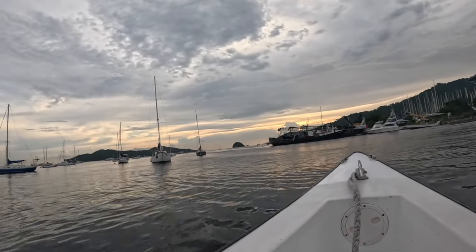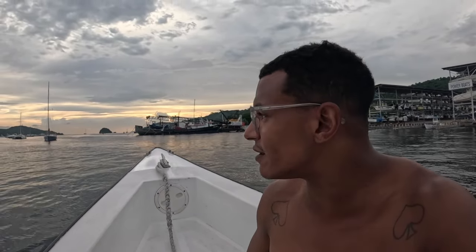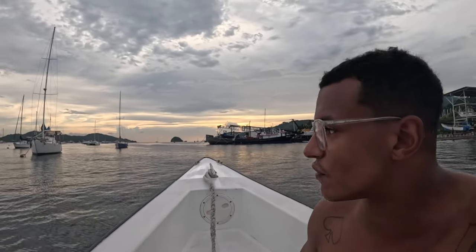So right now we're gonna go catch the sunset. Check out the view. Right now, absolutely beautiful. I didn't realize Trinidad and Tobago was so mountainous until I came here, yo. But I'm loving it so far. The natural beauty, again, just like everywhere else I go, it's very, very beautiful.